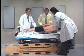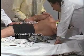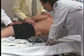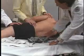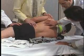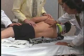I will now examine the back of the patient. Sir, I'd like you to tell me if it hurts along any of these bones here. Again, feeling for step-off or any bony tenderness. While doing this, I'm also examining the skin of the back to see if there are any signs of external trauma. Feeling for air or bony crepitus of the back.